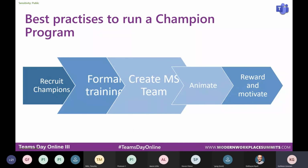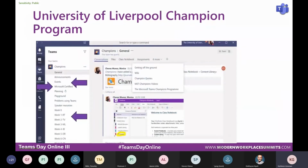Create a team for your champions. I cannot highly recommend this enough. Let me just show you an example of the University of Liverpool, and I just took a snippet from their Teams environment, which is public, so you can see this online. What you can see from here is we have a team dedicated to our champions, so anybody who volunteers to be a champion gets added to this team. We have channels for events that we're doing, any training. Champions can be Microsoft certified, problems using Teams, so they can provide feedback, they can ask questions that they might not know the answer to.